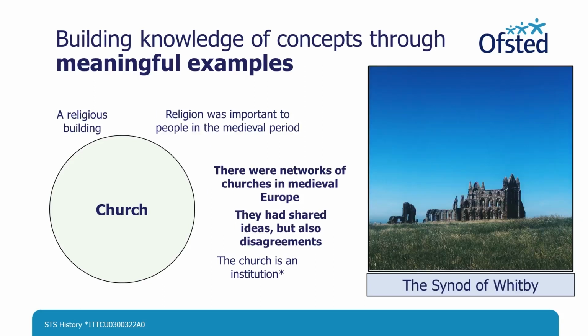And then later, pupils might encounter the term church again, but this time with a focus on developing their knowledge of these more complex aspects of the church as a network of churches with shared ideas and disagreements. Pupils would need to be secure in that previous knowledge of the importance of religion and what a church is to understand an idea like networks of churches. But even with this knowledge about what a church is and how important they were, we still couldn't simply introduce the abstract idea of networks of churches to pupils.